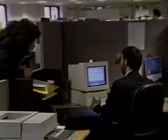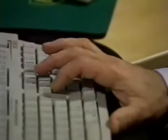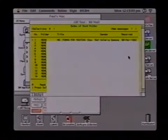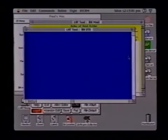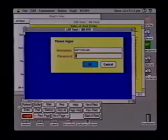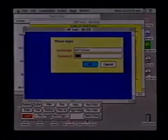People could have a word processor, they could have a spreadsheet open locally on their own machine, they could have a couple of mainframe applications open, one on a VAX, one on an IBM, and all of that is entirely seamless to the end user.